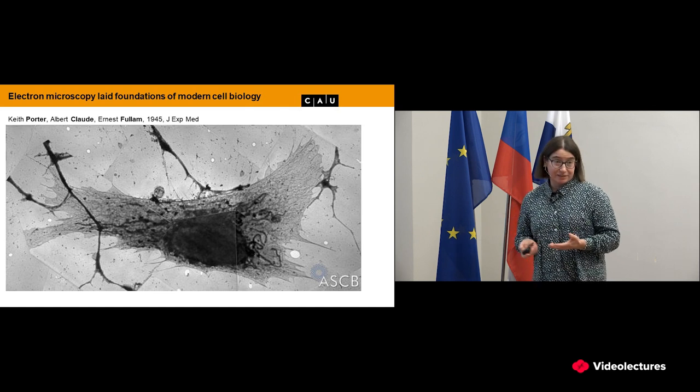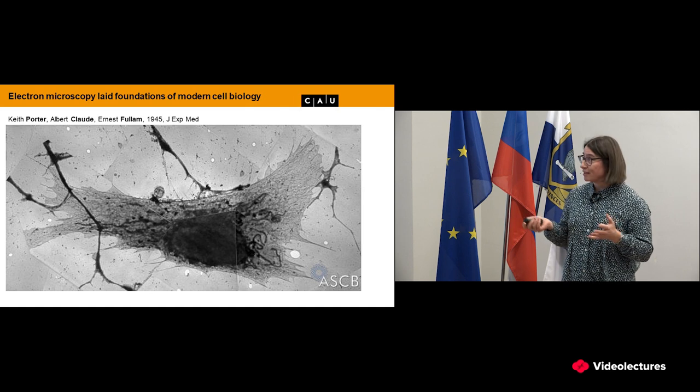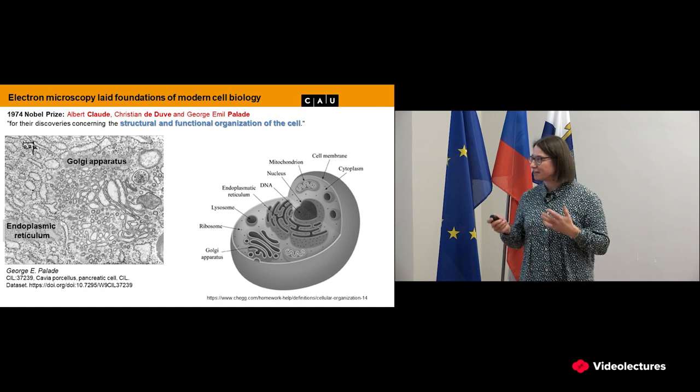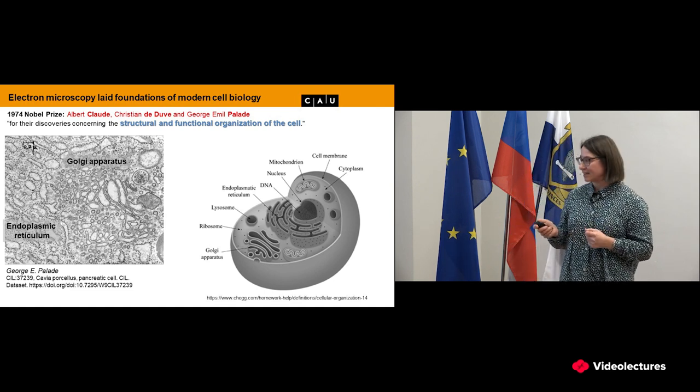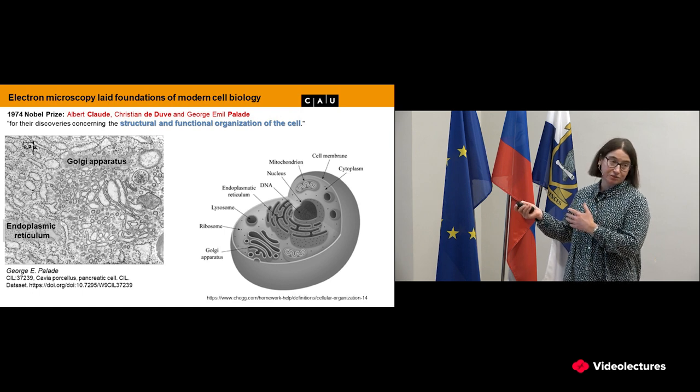But they figured out that in order to use this microscope to observe biological specimens, they need to have thin sections. And it took about 20 years before they really got good at preparing the samples, and then they were able to produce this kind of images. And this is what really paved the foundations of modern cell biology, the concept of structure, function, organization of the cell, which was again awarded the Nobel Prize.